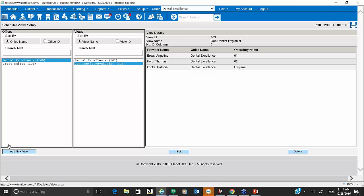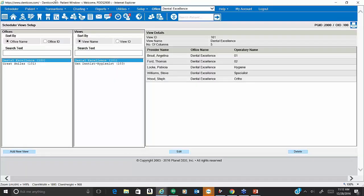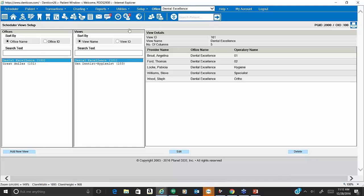I can add as many views as I desire by clicking the Add New View button at the bottom, provide it some kind of name, whatever I decide it to be, select my provider, select my office location, select my operatory name, push it over to the right, say build that view for me. Once I get it all in place the way that I desire, I can, of course, click Save. Well, I'm not going to add that one for real. We've already got a couple that we can deal with right now, but you can certainly add as many scheduler views as you like. Some offices do all general dentists, only a general dentist with an assigned hygienist that they normally work with, or an all hygienist scheduler view. That's up to you. You get to determine that.